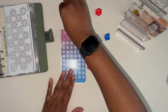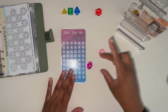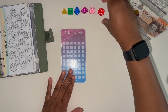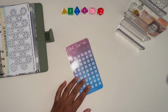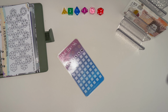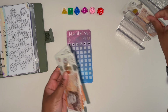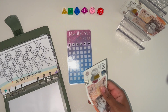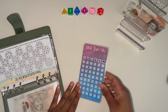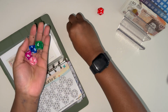All right, so 2, 1, that's a 1, 6, 6, and 14. So let me write that down. Okay, so that's going to be £30 in total going into risk the 6. So we'll put that money in there, put that to the side to dry. Okay, and then put these away.